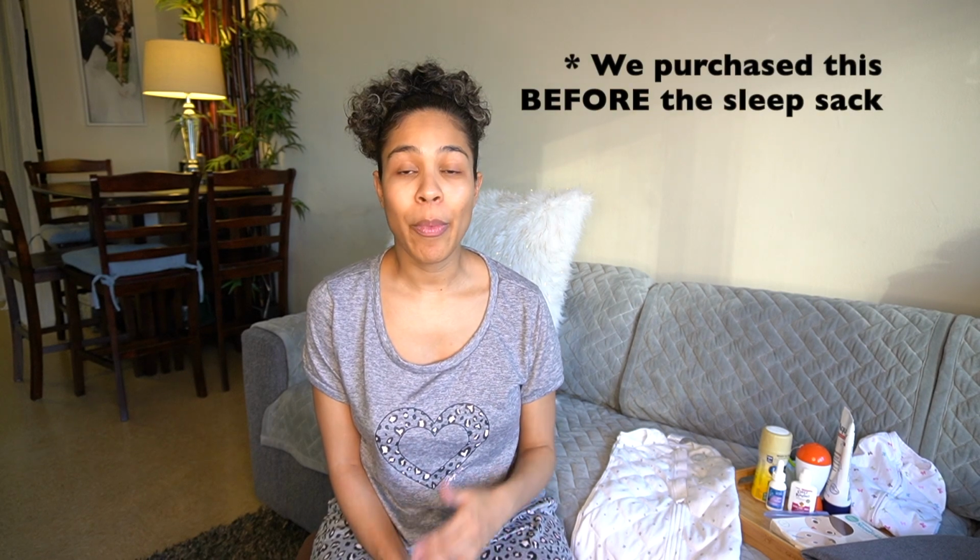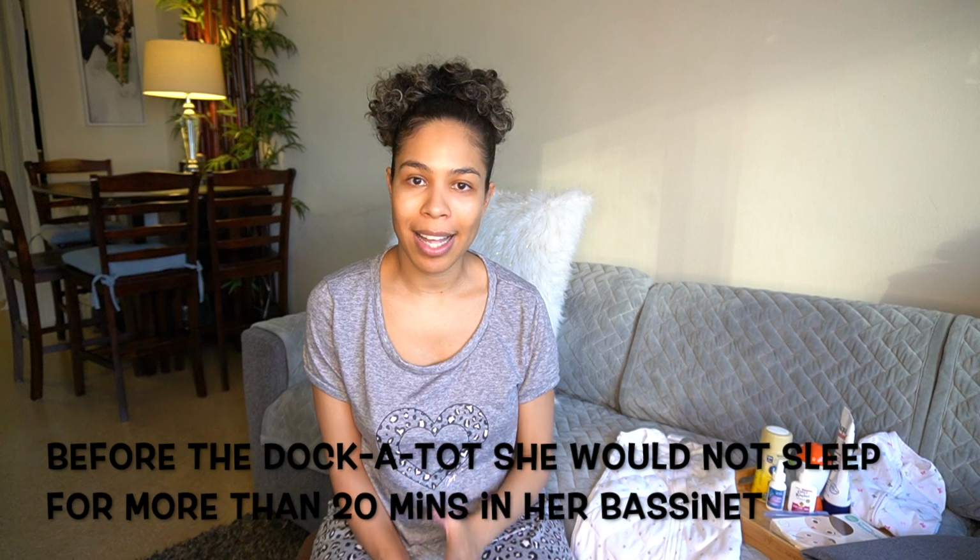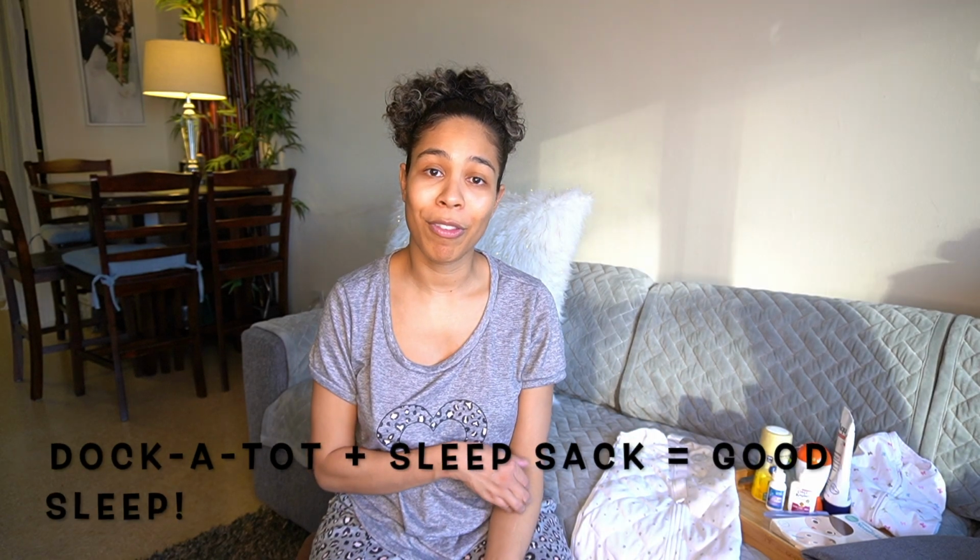So I purchased the dock-a-tot as a co-sleeper. And when we first put her in it, she slept for 2 hours straight. Now, it might not seem like much, but when you weren't getting any sleep, 2 hours seems like a godsend. And as time went on, she started sleeping even longer stretches. Sometimes we get 3 or 4 hours in a single stretch. The dock-a-tot has been a lifesaver for us, and it's definitely on the essentials list.